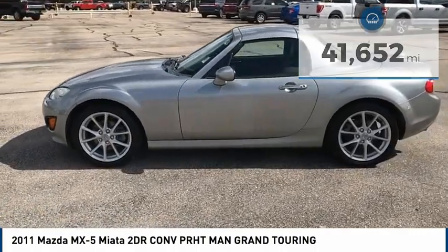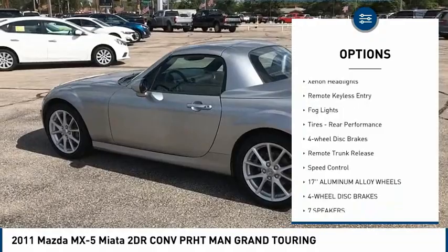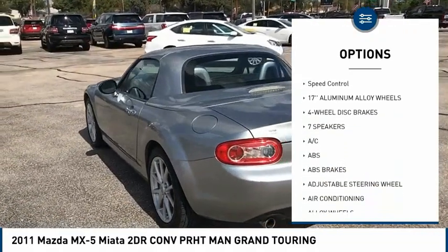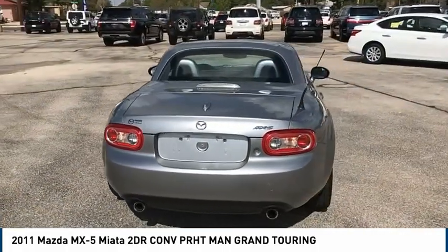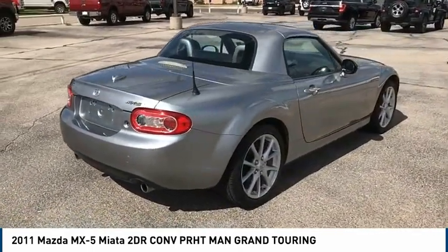Here are some of this vehicle's great options. Tire pressure monitor, alloy wheels, aluminum wheels, xenon headlights, remote keyless entry, fog lights, rear performance tires, four-wheel disc brakes, remote trunk release, speed control.